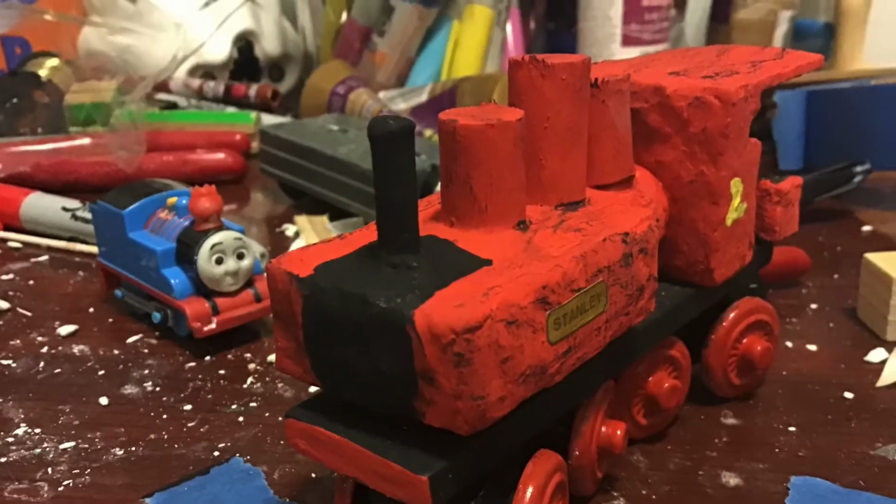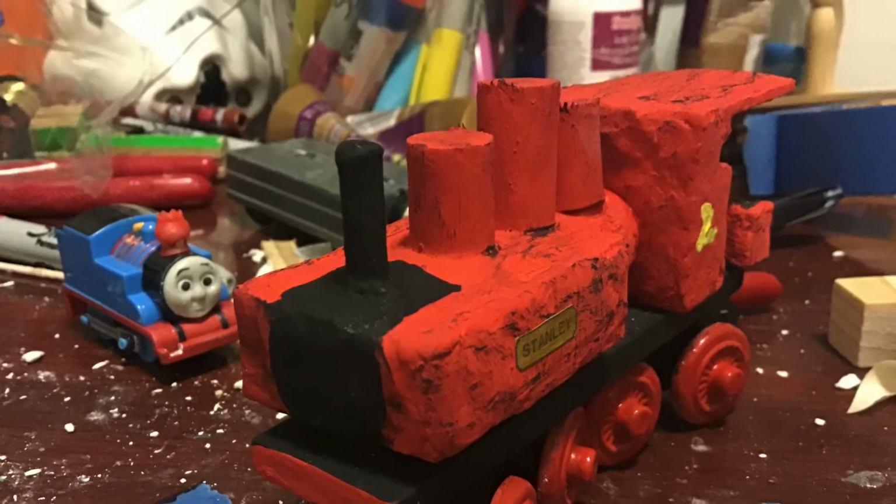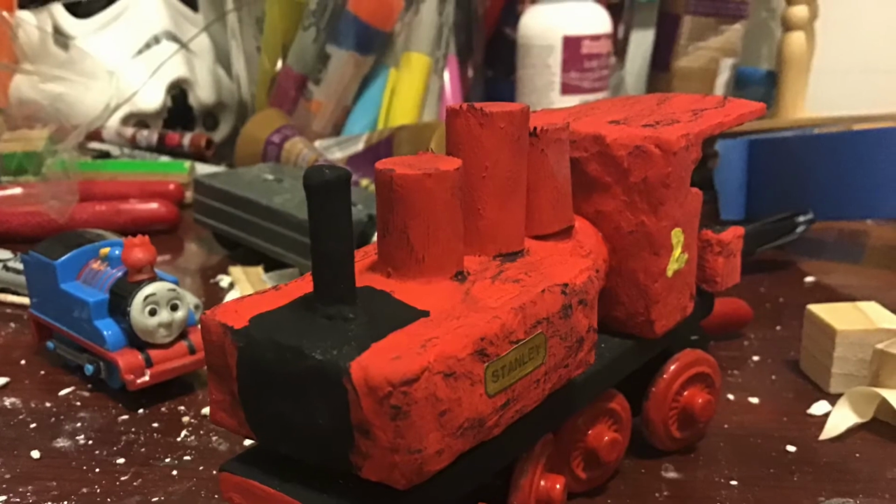And as for the paint job, it was painted red, and then finally I added some light black smudges on him to show he's hard at work in like the coal mines or something.